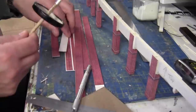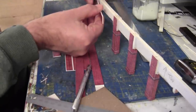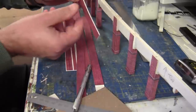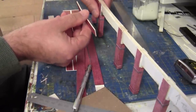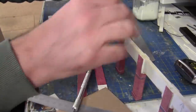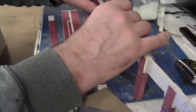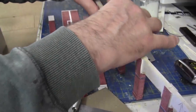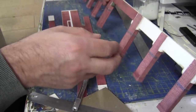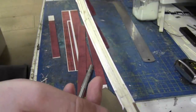So I just thought I'd quickly show you this while I put this piece of card in, because I've shaped it to suit, as you can see. Just move that closer to the camera, you can actually see the curve. Like so.